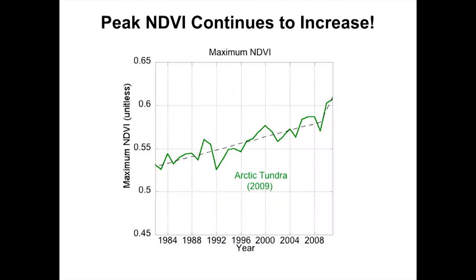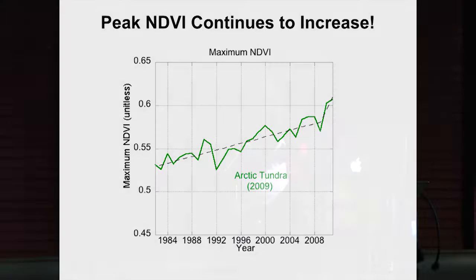So what this says is that something's happening probably in spring and fall that's making the plants not green up as quickly, and it's probably related to snow. But we've been struggling. There isn't a good snow data set that we have. So we haven't been able to show this, but we're working on it. If we look at maximum NDVI or peak NDVI, so this is the peak value it gets over the summer, that has continued to increase. So the plants are becoming more productive, but things are happening at this edge of the season.